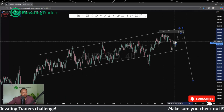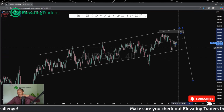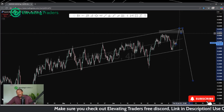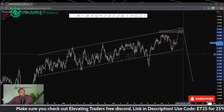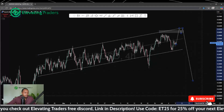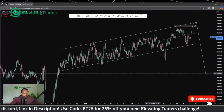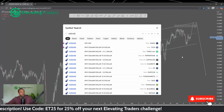of the channel. So looking for another drive higher for Aussie dollar. Whether we get it or not, again, not too sure. But that's where I want to find my entry. So I have to be patient, wait to see if that can set up, and see if we can take some shorts off the back of that. But that's where I'm interested for Aussie dollar.